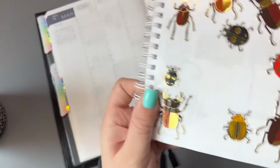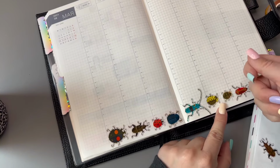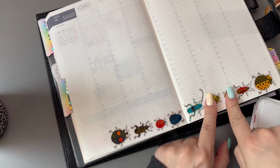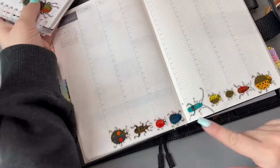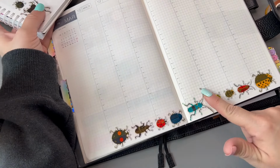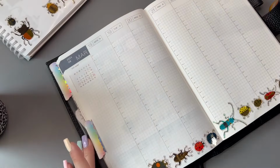There's our bugs. This one was a little crooked. I tried to pull him up to reposition him and it ripped the paper, so I had to leave him how it was. This guy has a really long antenna, which goes up into my area, but that should be okay.